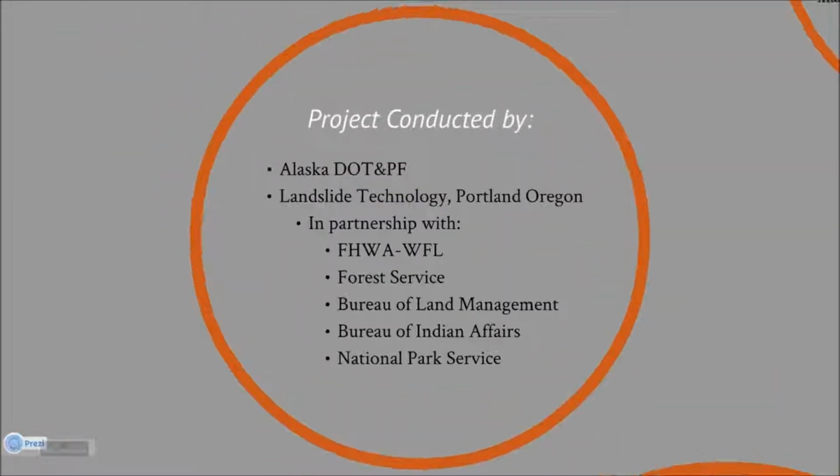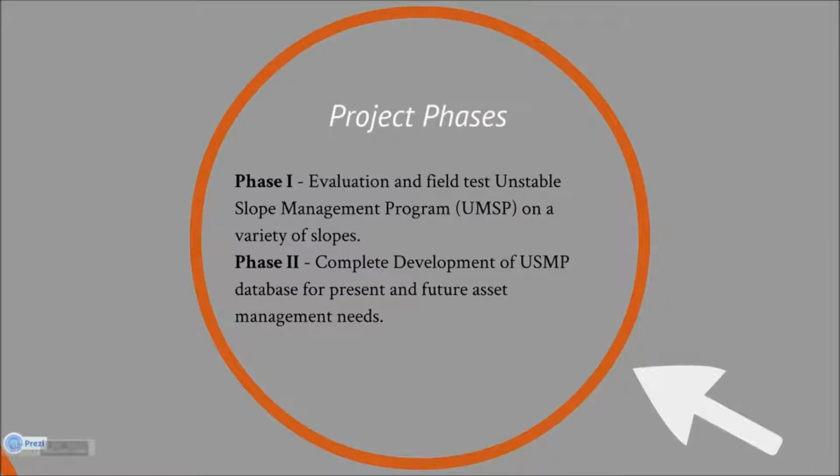This project has been conducted by the Alaska DOT and also their subconsultant Landslide Technology of Portland, Oregon, in partnership with Western Federal Lands, the Forest Service, the Bureau of Land Management, Bureau of Indian Affairs, and the National Park Service. This project is separated into two distinct phases. Phase 1, which we are working under now, is an evaluation and field test of the USMP on a variety of slopes. And Phase 2 is a complete development of the USMP database for present and future asset management needs.